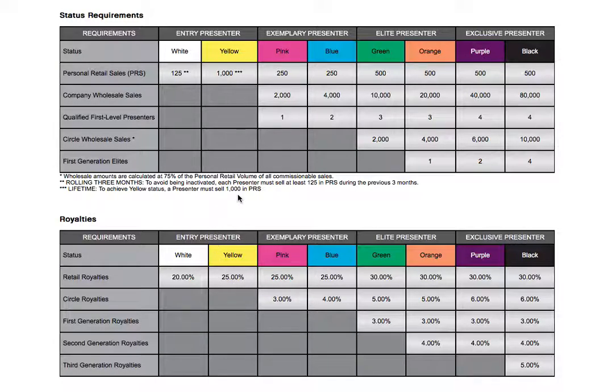We're going to go ahead and move on to our exemplary presenter statuses, which are the pink and blue statuses. The cool thing with this is that when your team starts helping you out, you actually get paid on your downline. That is the people that you have signed up underneath you. We'll start with pink. The minimum to hit pink is that you must have personal retail sales of at least $250. That means that you yourself have to sell $250 worth of product.